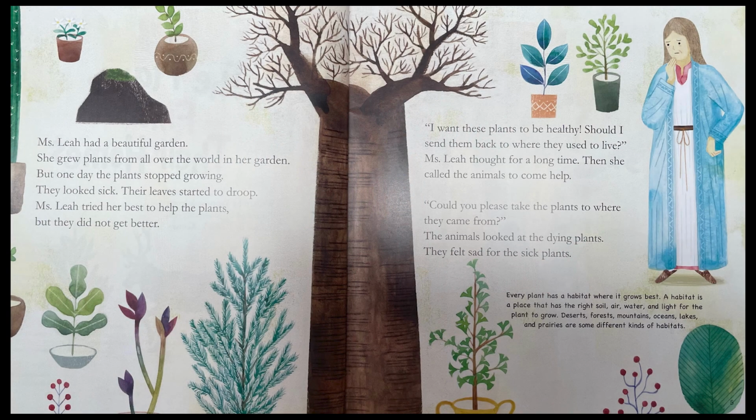Ms. Leah had a beautiful garden. She grew plants from all over the world in her garden. But one day, the plants stopped growing. They looked sick. Their leaves started to droop. Ms. Leah tried her best to help the plants, but they did not get better.